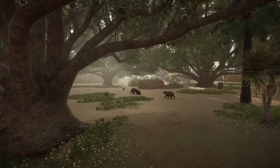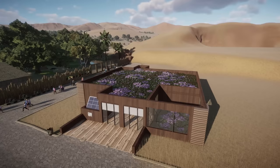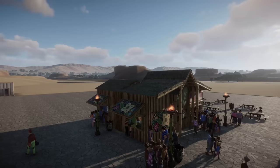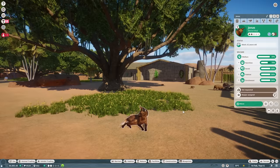Previously, we've made a multi-species habitat that is now housing capybara, maned wolves, and giant anteaters together. And we've also built a beautiful building for our staff where they're going to research our animals' welfare, and a nice facility for our guests to get some food and drink. In this video, we're going to be expanding the zoo by building a reptile house, so I hope you guys enjoy.